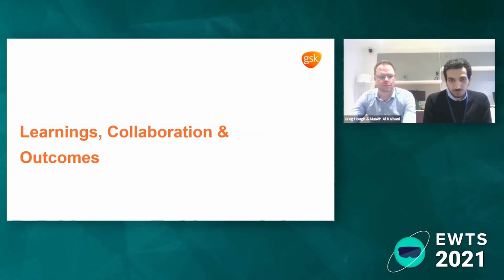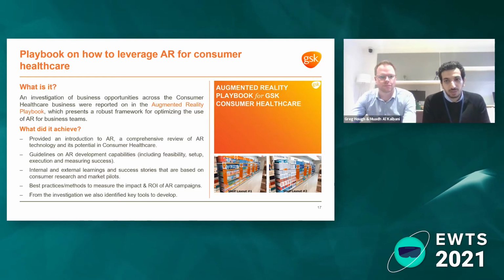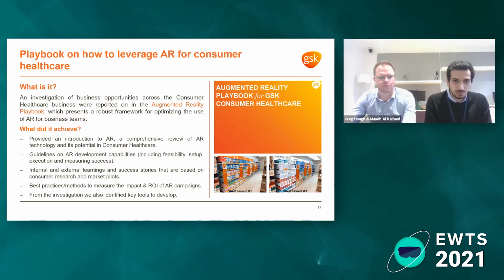So what did we learn throughout this collaboration, and what were the main outcomes from our collaboration? We'll just walk you through our investigation and how it first started. Our investigation into the business opportunities in consumer healthcare started with the formation of the augmented reality playbook. So we essentially investigated which areas in the business we can improve augmented reality development, which areas need augmented reality tools, and what is the level of knowledge around augmented reality across the company.